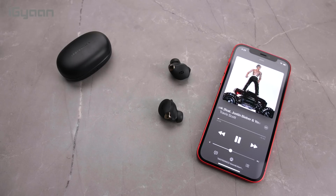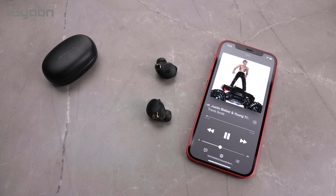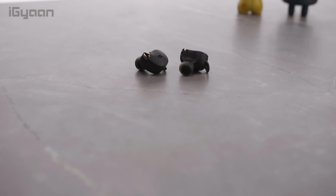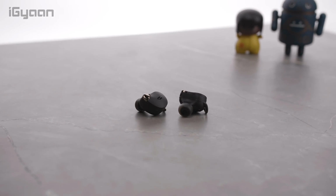You do have crisp vocals and clear high tones as well, so the sound experience is good, but more on the flatter side and not as enhanced on the bass side as you would want from your earphones if you do like listening to heavy bass music. The volume levels also go up pretty high, so if you do enjoy louder music, you can get that with these earphones. No problem with that whatsoever.